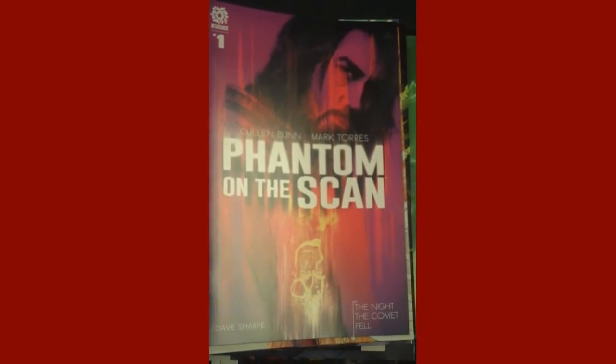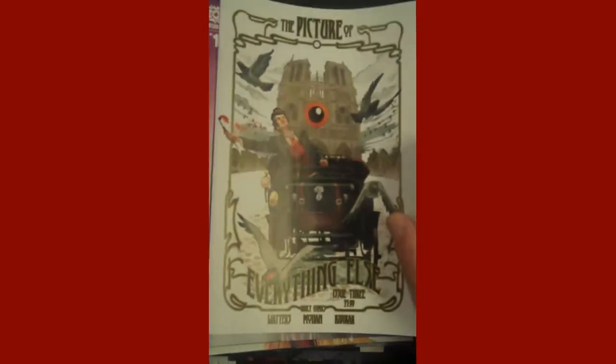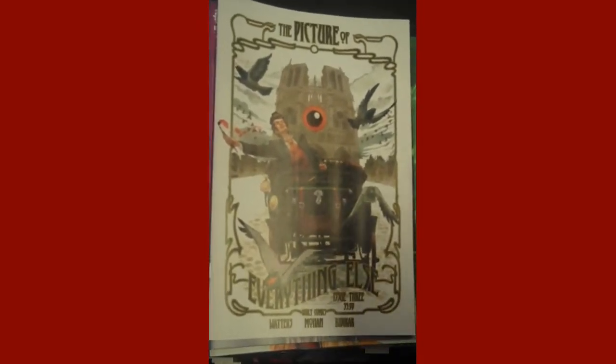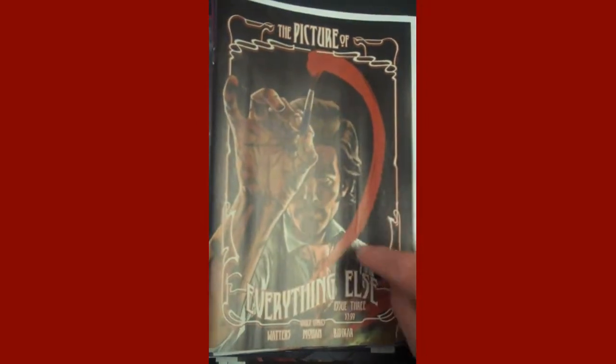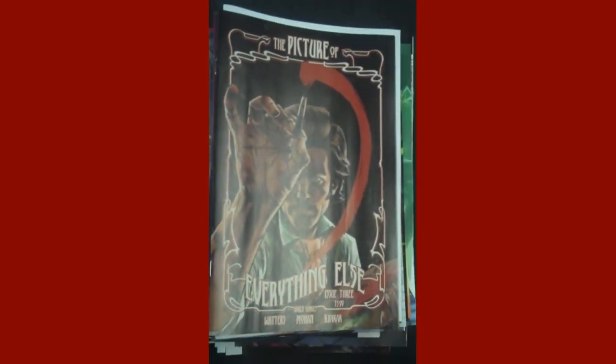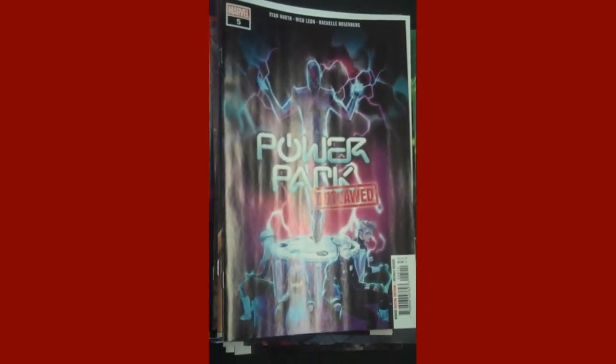And then I believe from Vault Comics, we have The Picture of Everything Else, issue 3. And just a fantastic variant cover for that. Made our top 5 covers of the week, so congratulations, Vault. From Marvel, we have issue 5 of Power Pack Outlawed.